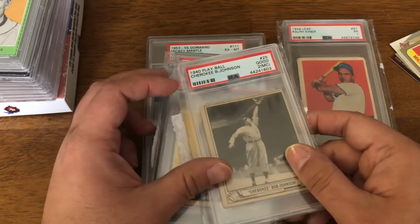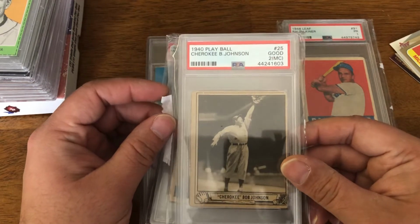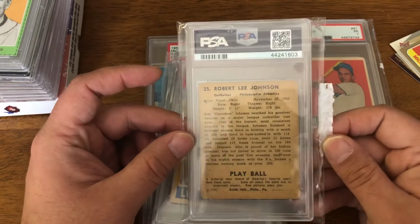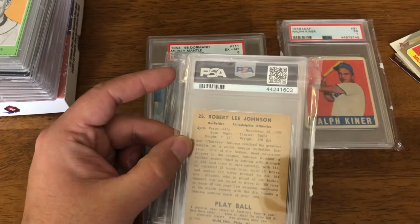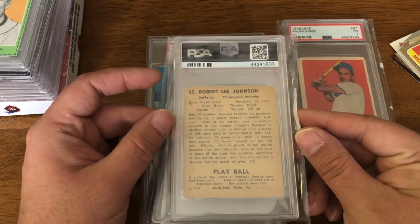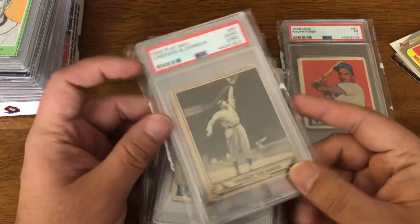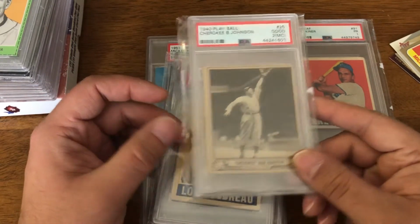Next is another 40 Play Ball of Cherokee Bob Johnson in a 2, labeled as a miscut, and it's understandable why. Sometimes you just pick up some of these older cards because they're interesting, whether it's nickname or their history in the game or teams, etc. This is one of those things where there's an interesting player, nickname, and history of that player.